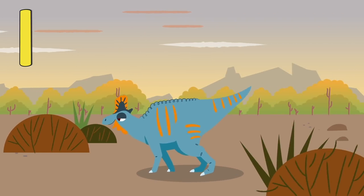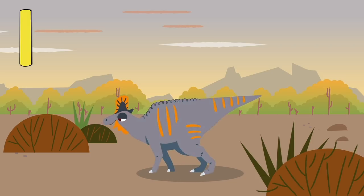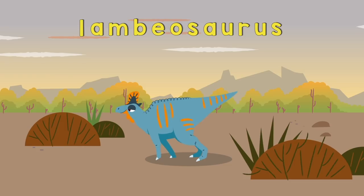Some friends he talks to through his crest. He changes colour to talk with the rest. Who could it be? Larry, the Lambiosaurus.